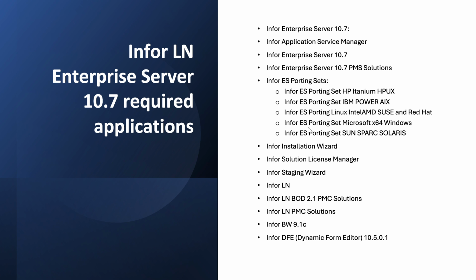Then Infor Installation Wizard, Infor Solution License Manager, Infor Staging Wizard, Infor LN, Infor LN BOD 2.0 PMC solutions, Infor LN PMC solutions, Infor BW 9.1C, and Infor DFE 10.5.0.1. DFE stands for Dynamic Form Editor. So these are all the applications that are required to run the 10.7 application. I guess you got an idea.